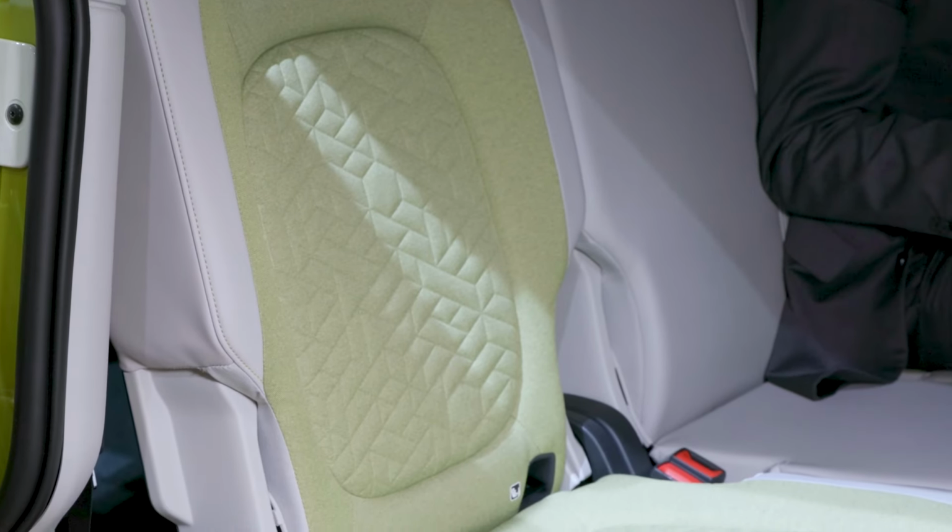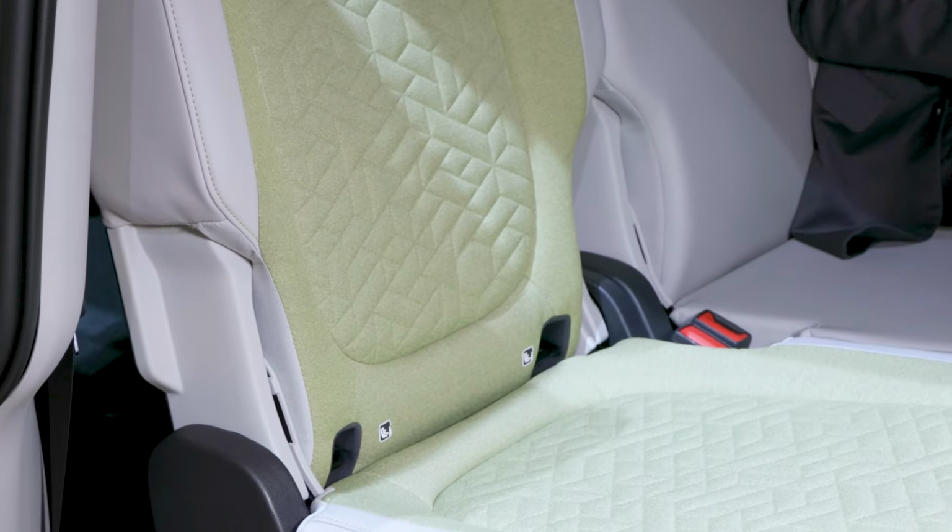One thing you won't see though is leather. All this is simulated materials.